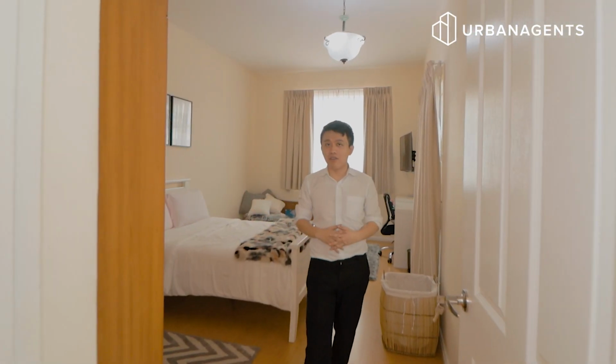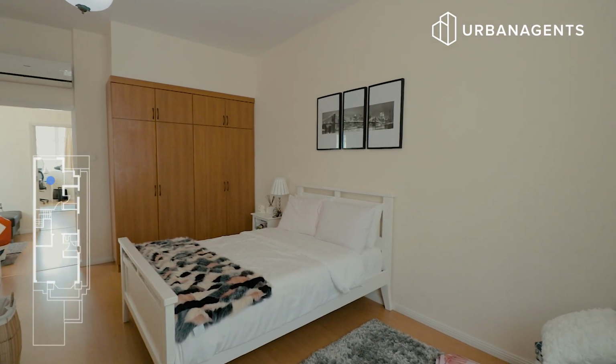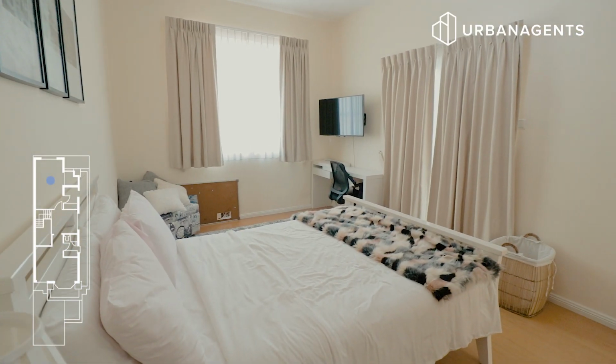This is the last ensuite of the property. We have a full-size built-in wardrobe and plenty of space around the queen-size bed for a study table or even a day bed for that quality reading time.